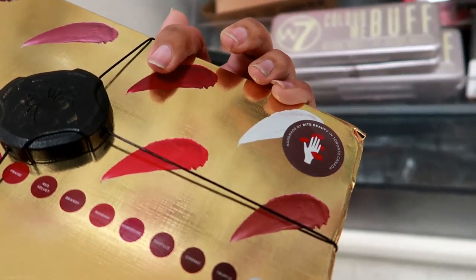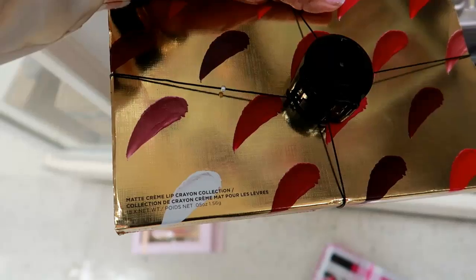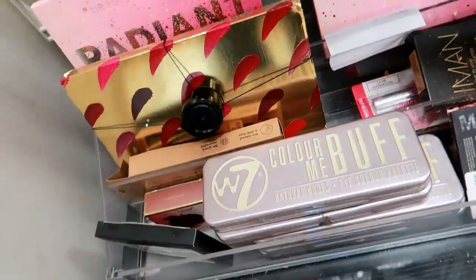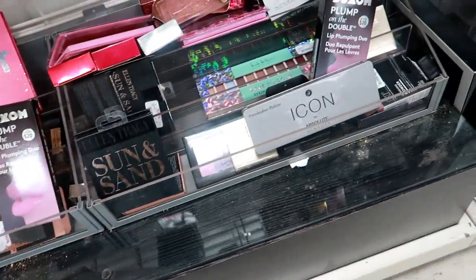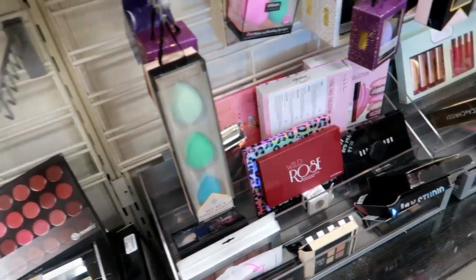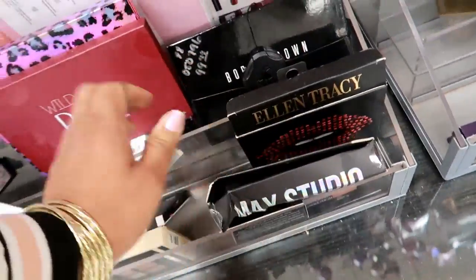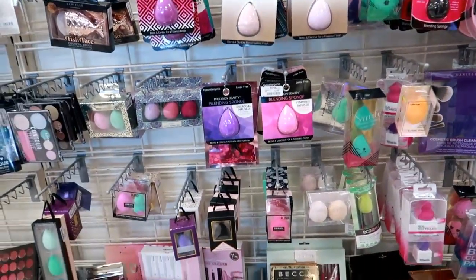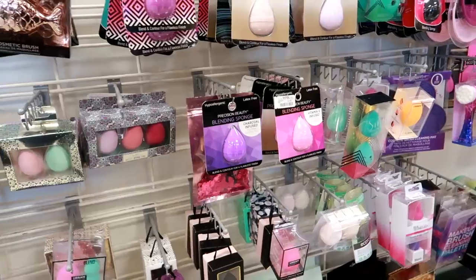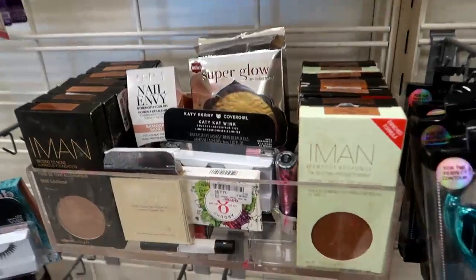Matte Cream Lip Crayon for $7.99. Who is this? Bite Beauty. So this is Bite, and it says Matte Cream Lip Crayon Collection. I think you get 18 colors. So that's here. Let me pick this stuff up. Okay, so I don't see much of anything unless there's another area besides this Becca. That's kind of cute. A whole little set for $12.99. Besides that, it's kind of bare.